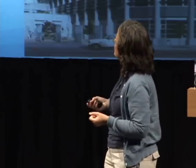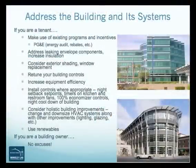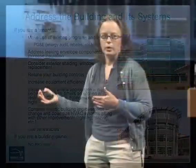So once you've figured out, my lighting energy use is really off the charts, what can I do? Here's a number of steps that you could take. Make use of existing utility programs and incentives. PG&E happens to have a good portfolio of products for small building, commercial building owners, as well as large ones. Consider improving on the envelope. Exterior shading could be a really good choice, particularly if you're on the borderline of trying to install air conditioning. It might just mean that if you put some good southern exposure or western exposure shading, you might be able to get away without it.